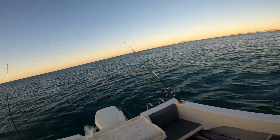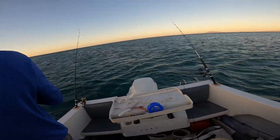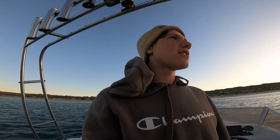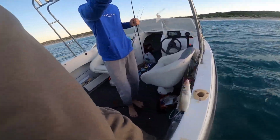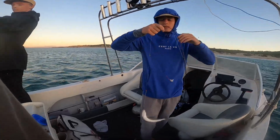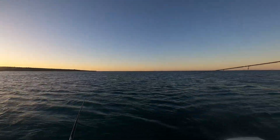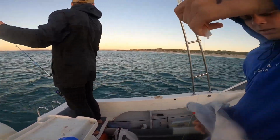This spot is literally going off. We're getting flatties, whiting, and silver whiting, all beautiful eating fish. And yeah, we'll get back to you when we get another fish, I guess. Yo! Good whiting. Oh, that's a nice whiting. Get it in, mate. Perfect. Beautiful scenery out here. The wind is still crazy. You can probably hear it on the camera real bad.